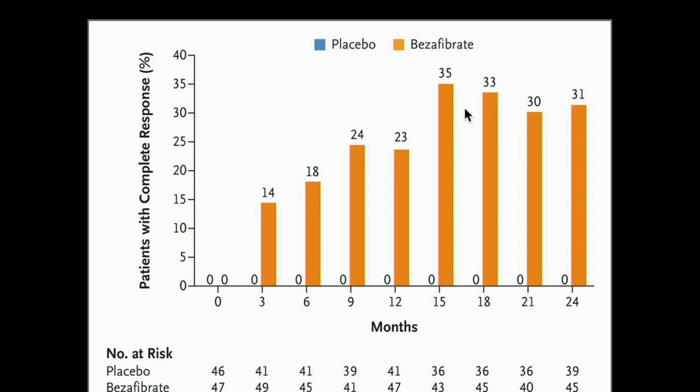The yellow bar indicates the response to treatment with a combination of bezafibrate and ursodiol, and from 15 months and beyond, there was a 30% or greater response rate among those patients who received the intervention. The blue bar represents the response rate among people who got ursodiol plus placebo. The reason why you don't see any blue on this graph is because nobody receiving the placebo had a response.